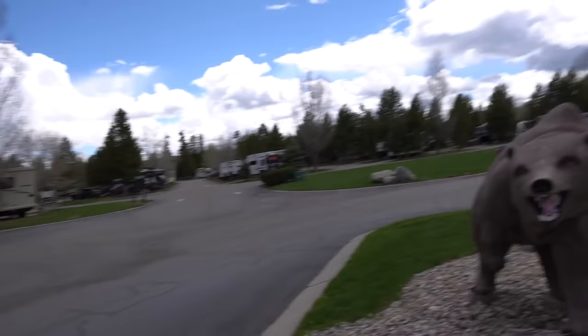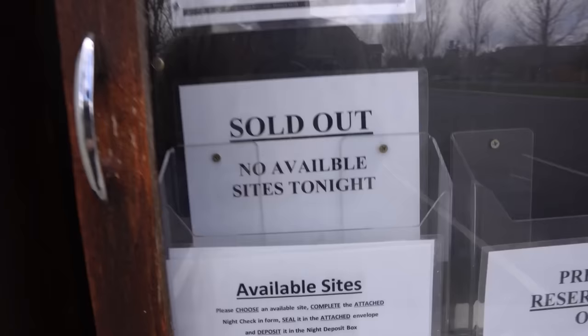If you're coming into West Yellowstone in an RV, a great spot to stay is the Yellowstone Grizzly RV Park. It's a great location just outside of town. You can walk a couple blocks and you're right in downtown, the center of town, and just a few blocks away from the gates of Yellowstone. People here are super friendly. The place is very clean. And you've got this too. Come on, check that out. It can be tough to get reservations here as well. You can see here, sold out, no reservations tonight. So make those reservations early.